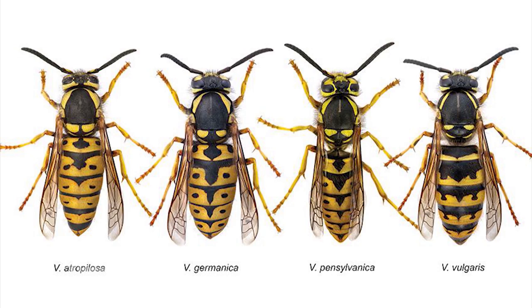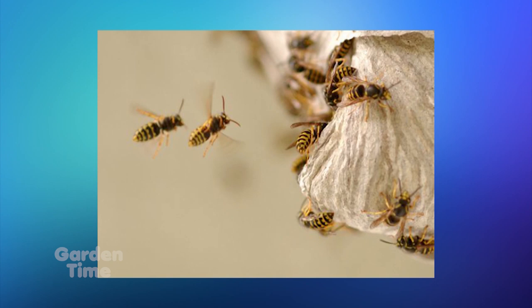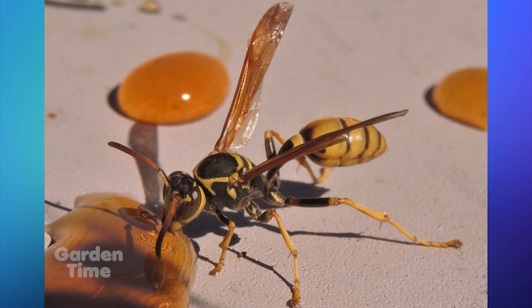So yellow jackets tend to be a little bit stockier than some other types of wasps. The worker is about half an inch long or so, with a yellow and black stripe. They're not going to be as hairy as a honeybee. Honeybees look a little bit fuzzier. So a yellow jacket is a robust type of wasp versus a paper wasp, which is often going to have those thin waists and longer legs that you can see.